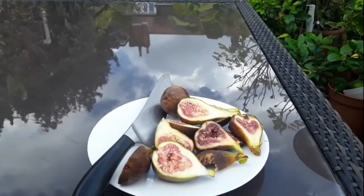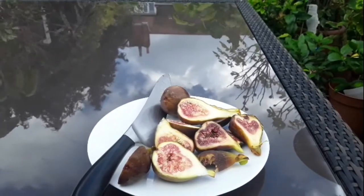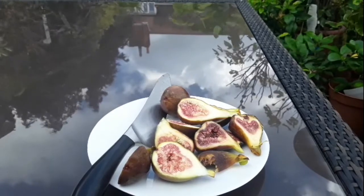It's getting cold again now, the sun's gone in, the wind's coming up, so not ideal gardening conditions, and I'll try and get some of my tropicals inside, I think.